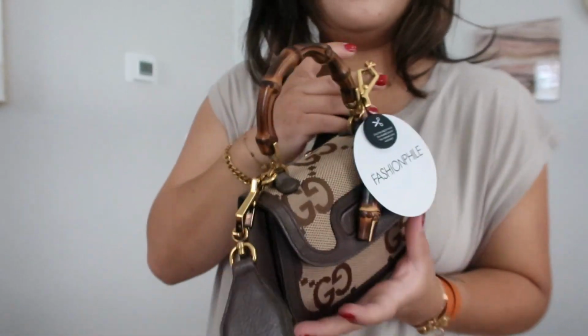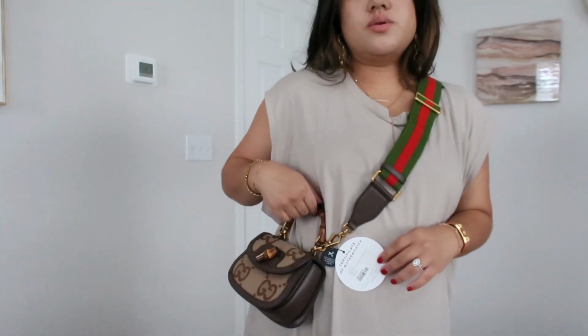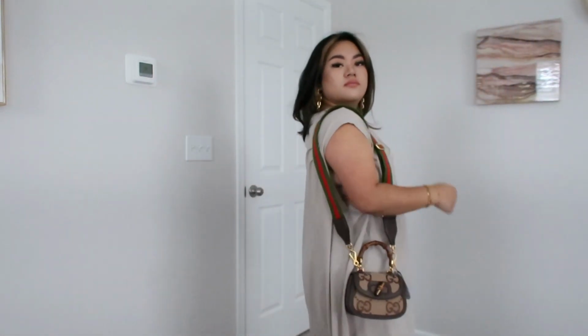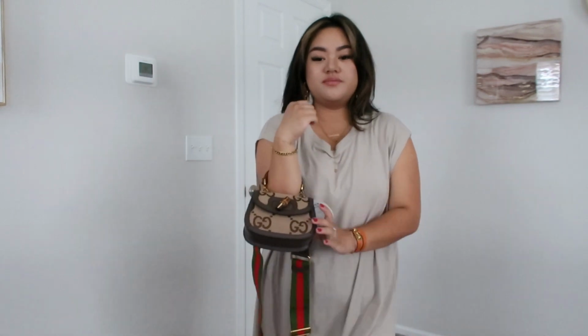Love that. Here is the other Gucci bag, and like I said, this is the adjustable web strap, guitar strap. And this is really comfortable crossbody also. Super cute. And it gives more of an extra casual vibe with this. So nice. On the shoulder, same thing. You can also have it on the crook of your arm.